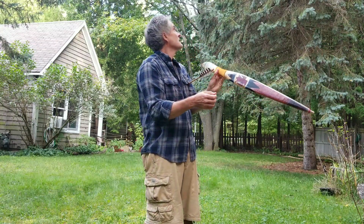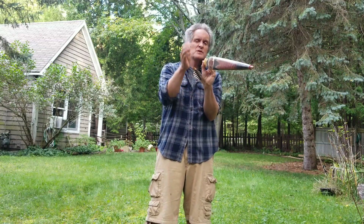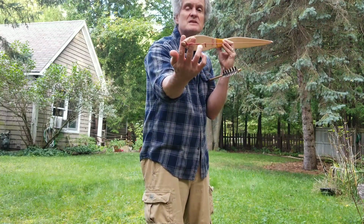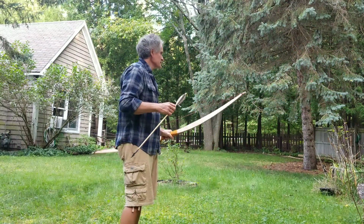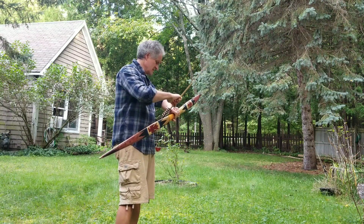Whoa, another big walnut bomb. Non-bending through the handle, then it starts beyond the fade and goes all the way to here. So there's a lot of bending room in here. And let's see, I don't have the target set up. I should try to shoot one of those walnuts out of the tree.